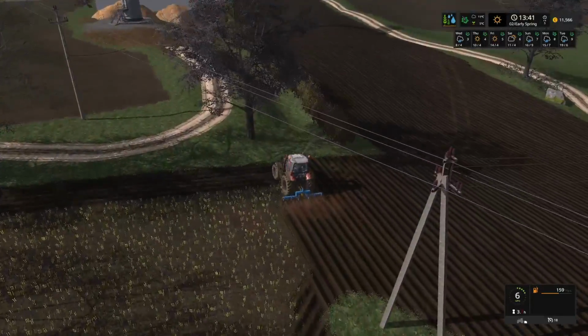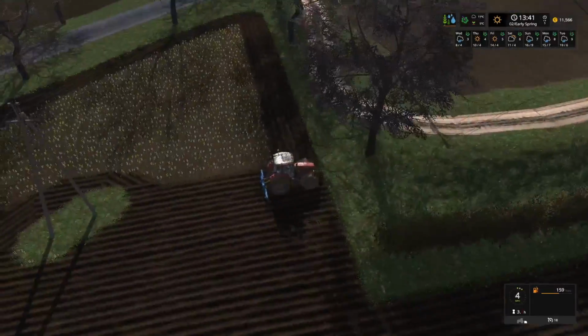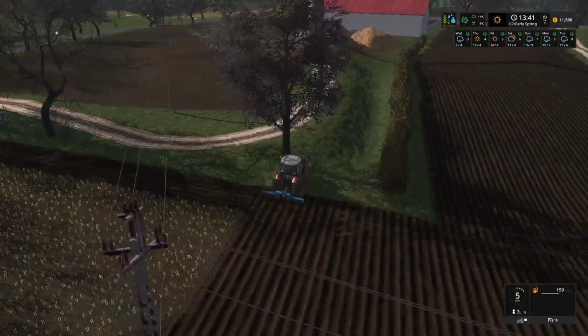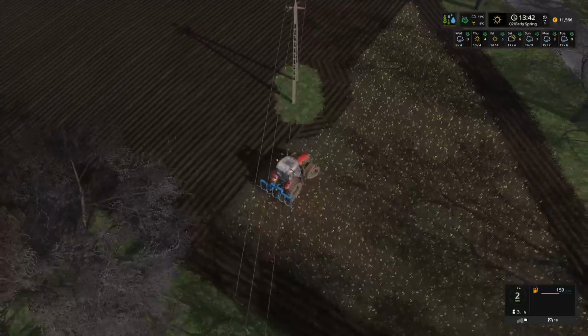There was that little tiny speck that was on the side of the field over there. You can't really see it, but I did just plunge the plough into the ground on a brief little spot to get rid of that bit that we spotted in the middle of the grass. And I did also make a slight mistake when we were working on 70 and 78.